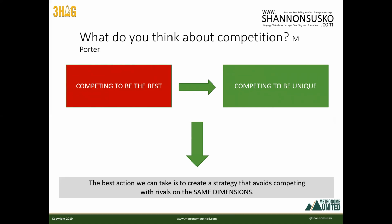And we want to ensure that the best action we can take to create a strategy is to avoid competing with rivals on the same dimension. Avoid competing with rivals on the same dimension. Now that goes against pretty much every human trait we have, but moving to another dimension so we don't have to compete with anyone is probably the safest, it's definitely the most unique, and what we're driving for is valuable.